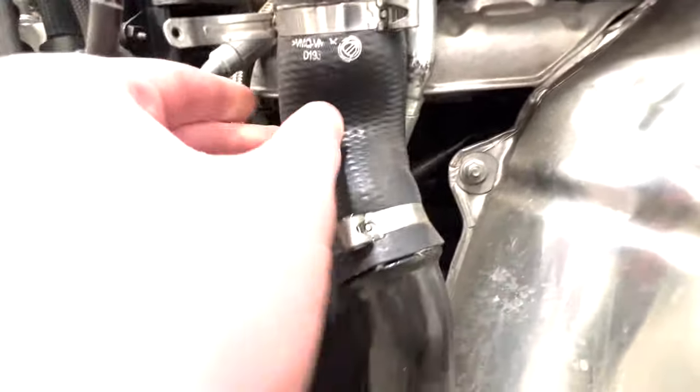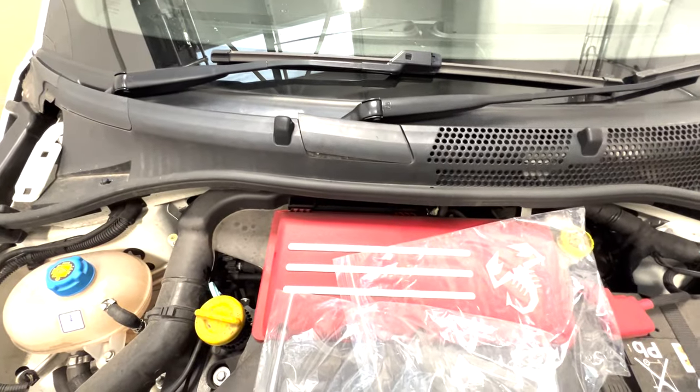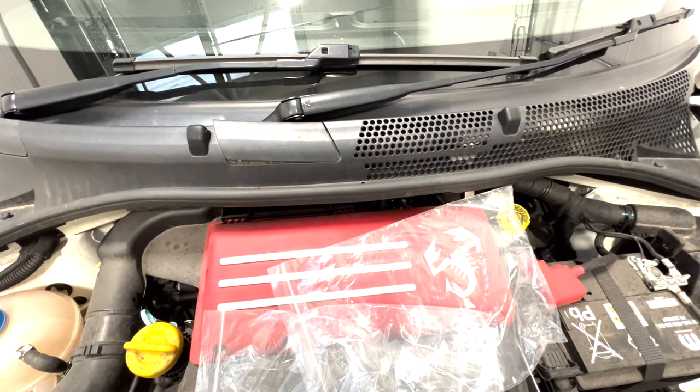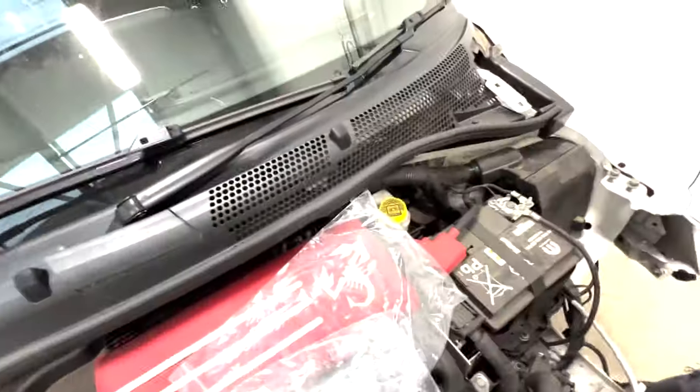Also, there is the boost pipe. It's got a little tiny nick in it, as you can see there, which needs replacing as well. So we're just going to take this top scuttle panel off in order to adjust the wings, because the passenger side wing's been knocked out slightly and this bracket needs replacing because it's catching the inner.